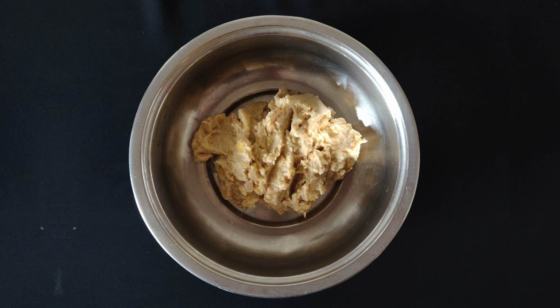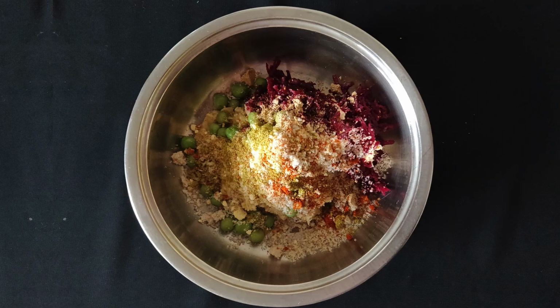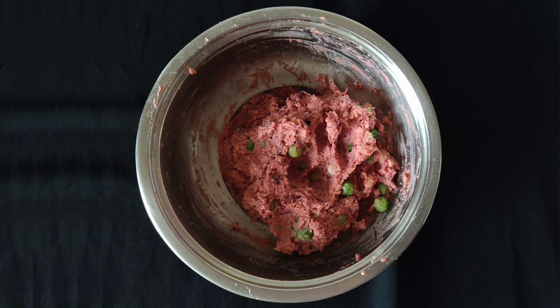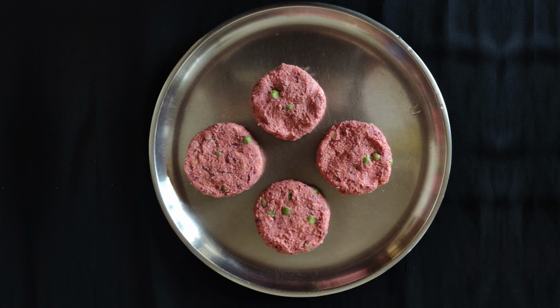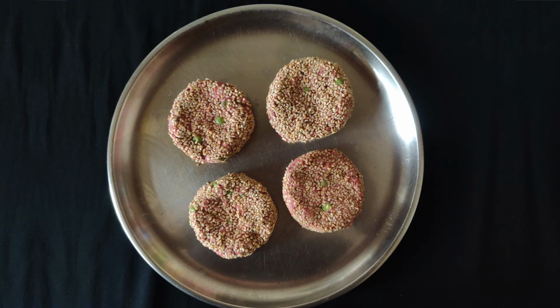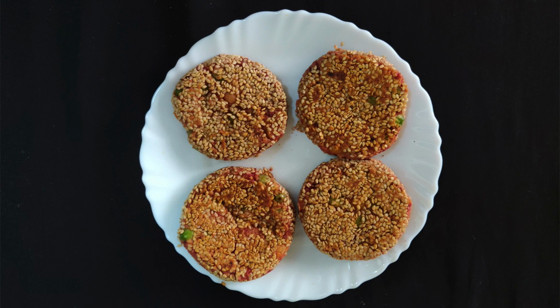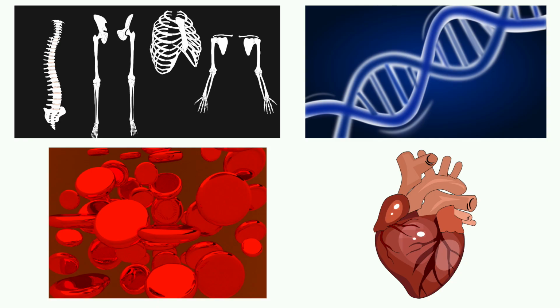To prepare the cutlet mixture, in a bowl, take ground soybeans and split Bengal gram. Add grated beetroot and boiled peas. Now add peanut powder, gram flour and drumstick leaves powder. Add rest of the spices and mix it well. Then make small round cutlets of it. Coat the cutlets evenly with sesame seeds on all sides. Now heat the oil in a pan and cook the cutlets from both the sides. Soybean cutlet is ready. This recipe is rich in protein, calcium, iron, magnesium, omega-3 fatty acid.